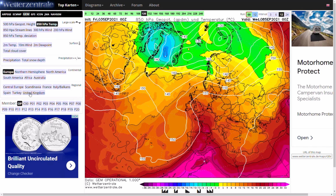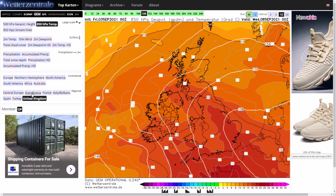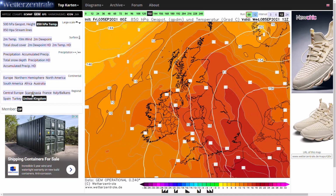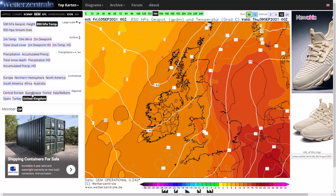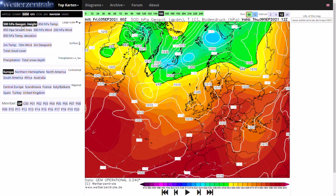If we go to the United Kingdom, you can see spreading all the way into Scotland, getting that 14-degree isotherm up, and widely 14, 15-degree isotherm pretty much covers most of England, Wales, Southern Ireland, into parts of southern Scotland as well. So very, very warm indeed. It does get swept away, of course, through Thursday. Starting sort of Wednesday afternoon, we still have some heat around, but it's getting slowly swept away. And by Thursday, most areas are back into cooler Atlantic air.